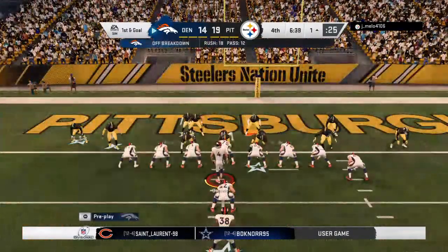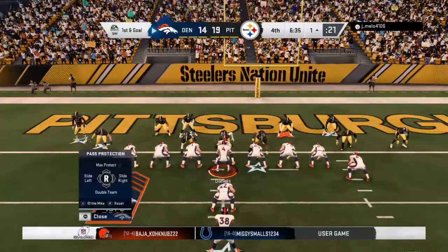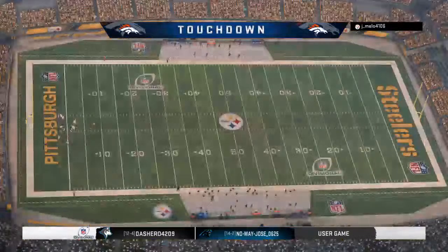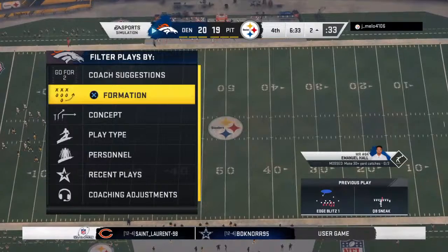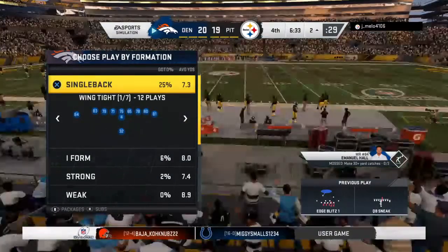Only way to get the lead here, of course, with a touchdown, and that's what they're gunning for on 1st and goal. They'll try and sneak it here, and he'll get in. Touchdown, Denver. It's their quarterback. His 2nd touchdown of the afternoon, and now they have taken a 4th quarter lead.